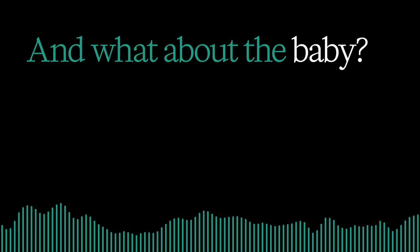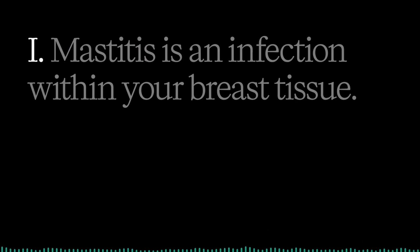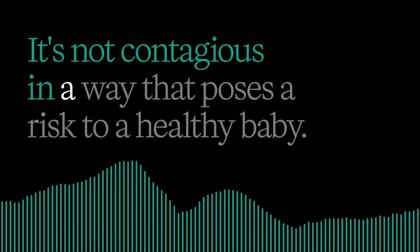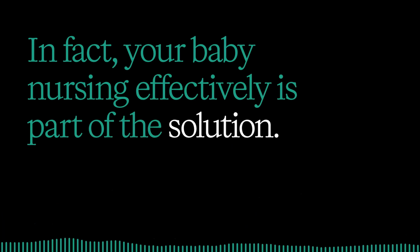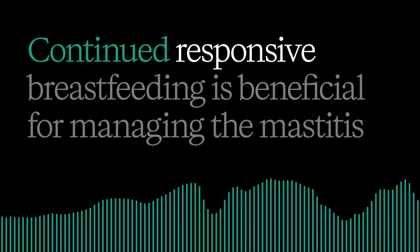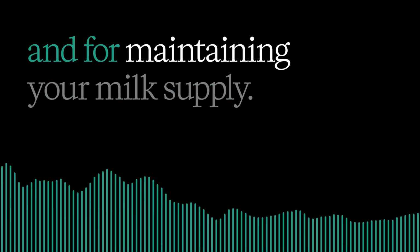And what about the baby? Is it safe for them? There's that myth. That it's harmful or contagious, that's simply not true. Mastitis is an infection within your breast tissue. It's not contagious in a way that poses a risk to a healthy baby. In fact, your baby nursing effectively is part of the solution. It helps remove milk and reduce the inflammation. Continued responsive breastfeeding is beneficial for managing the mastitis and for maintaining your milk supply.